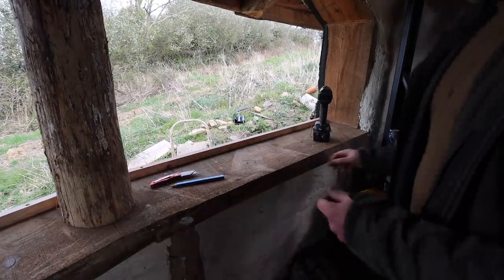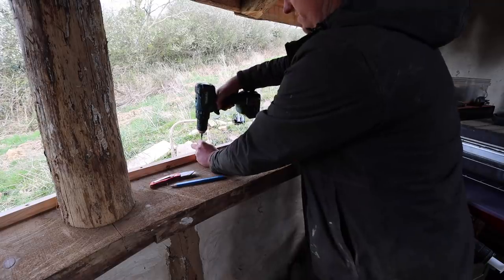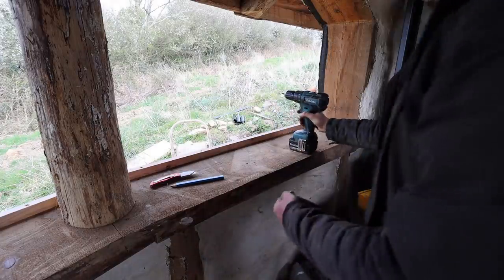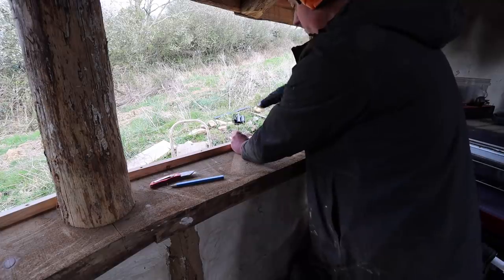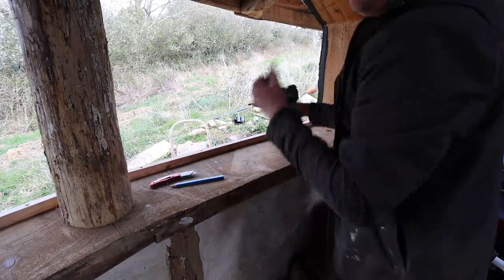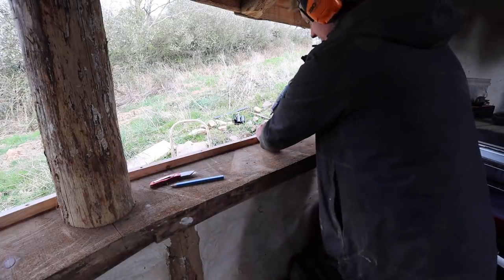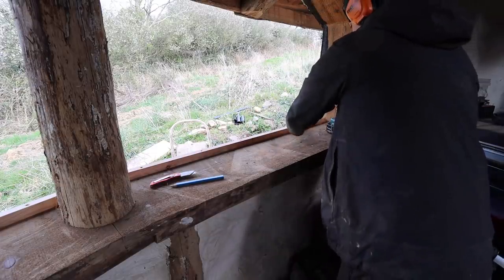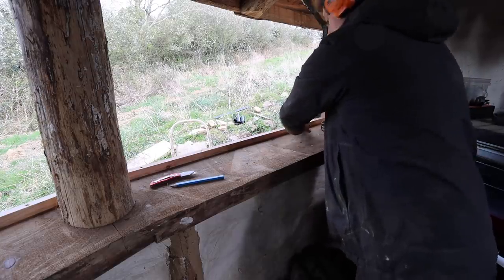A lot of you are probably wondering why the windows don't open. The main reason is that it adds an enormous amount of work to a window to make it open. And in this instance, I don't need them to open. Currently the lower door is open. And when the lower door's open and the top door's open, there's this amazing through draft that comes up the stairs. There's just no need to have opening windows. It's not worth the extra work for this, because there's plenty of airflow.